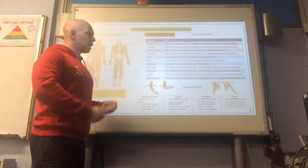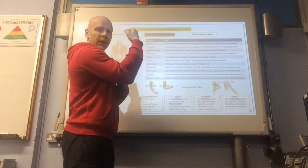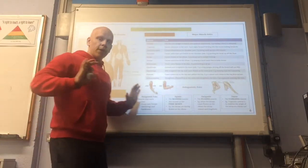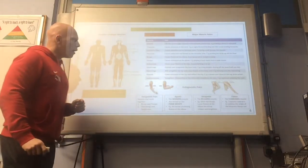Triceps then cause extension. So when maybe doing a backhand shot in tennis, extension is obviously from flexion, extension, the arm goes straight, we're playing a shot. Could be even when you're doing a push-up, there's extension of the arm there, your tricep is working.